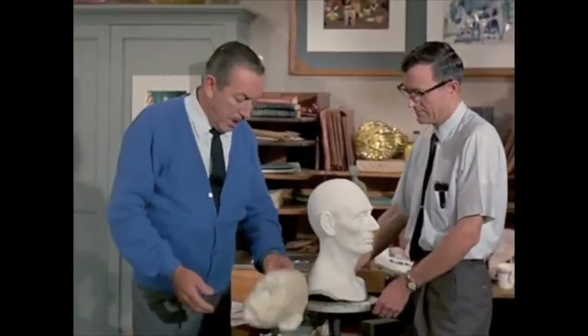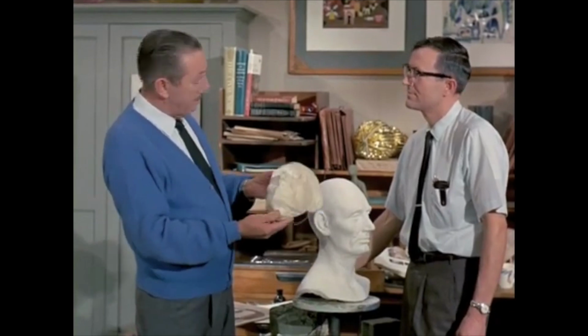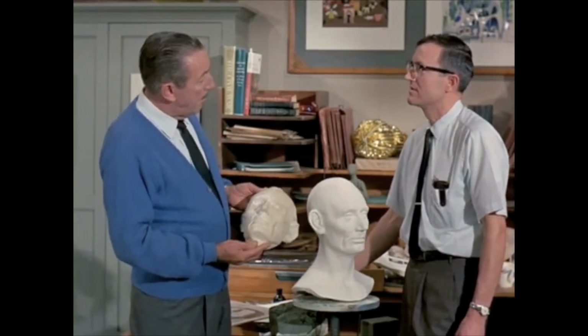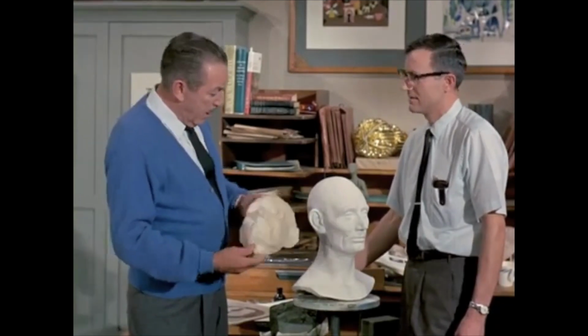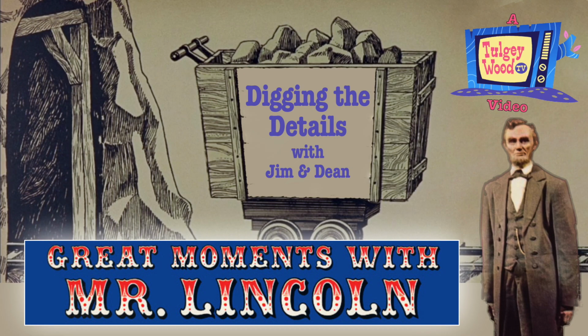Lane Gibson was the sculptor of the Lincoln figure's face, and there's an authentic replication of a life mask taken from Abraham Lincoln's life before he was president, before he had a beard, as they say in one of the pre-show videos here. And Walt Disney shows off Lane's work, as well as his love for Abraham Lincoln. He loved Abraham Lincoln as a boy, and even dressed up as Lincoln. And we explored some of those details in our Digging the Details video about Great Moments with Mr. Lincoln, which you can watch also. But it's fun to dig in details at Disney.